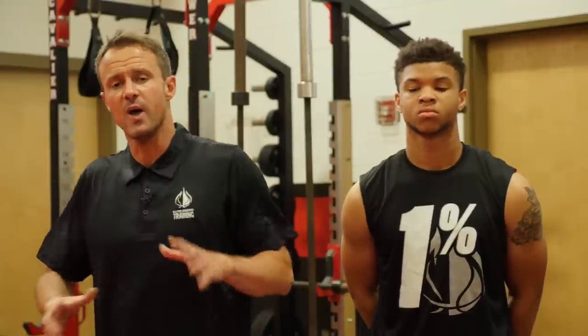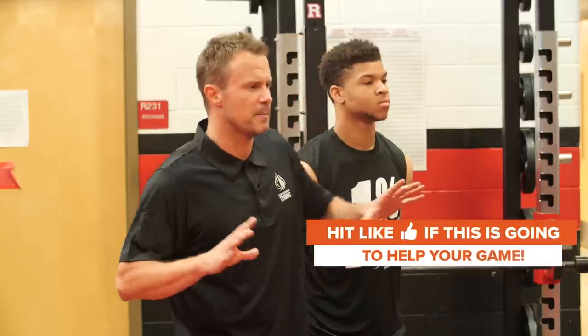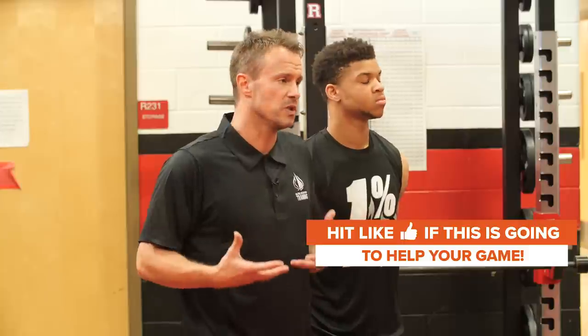under control, you have the spatial awareness and proprioception to be on balance. Because the game is so chaotic and you're always running and jumping and moving through all three planes of motion, being able to get in and stay in a position of balance is really, really important.